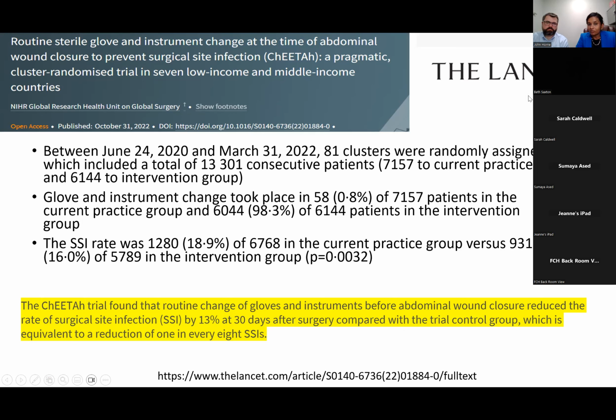So a lot of institutions are now going towards doing clean closure, which is an important concept and important for our patients. It can sometimes be expensive, but at the same time, if you get a surgical site infection, it means prolonged stay, mortality, and morbidity, so it outweighs that. This is a good practice to consider when you have a dirty abdominal surgery, and you should consider clean closure.